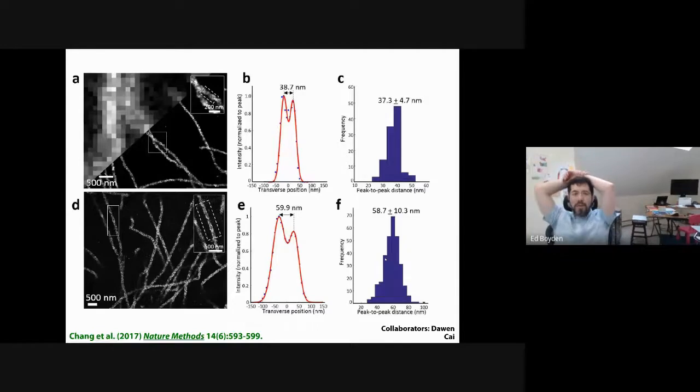One thing you can see with the most advanced, the highest resolution, super resolution methods like STORM is the sidewalls of microtubules, which of course should look tubular. At the top in panels A, B, and C, you can see data collected by STORM microscopy by Xiaowei Zhuang's group, who kindly helped get the data. In D, E, and F, you can see that we can also use double expansion to visualize microtubules.